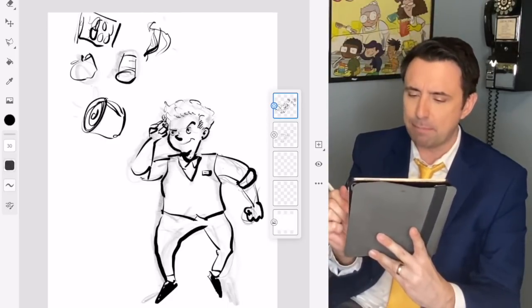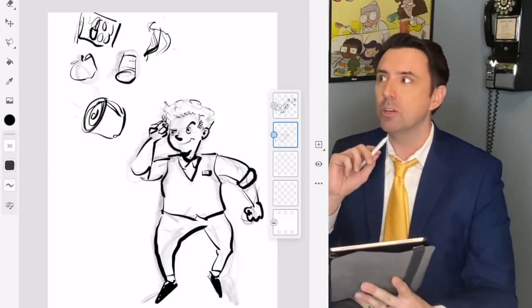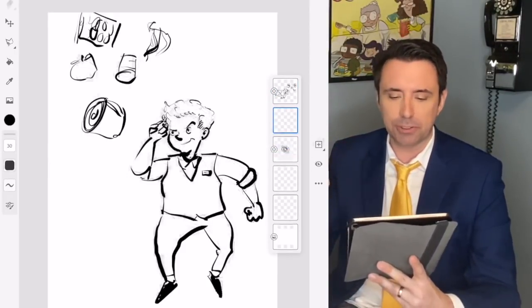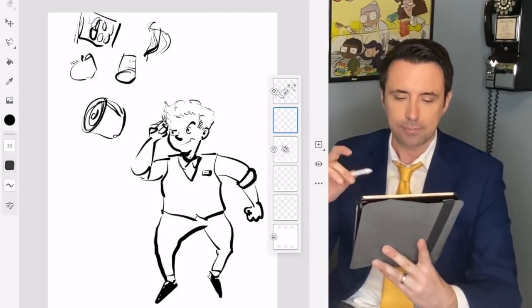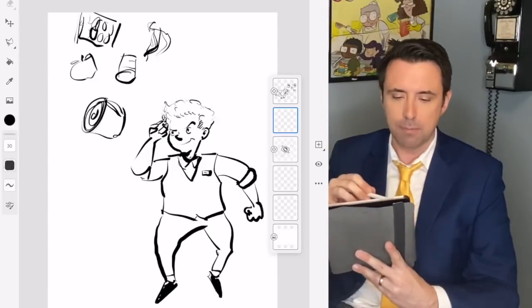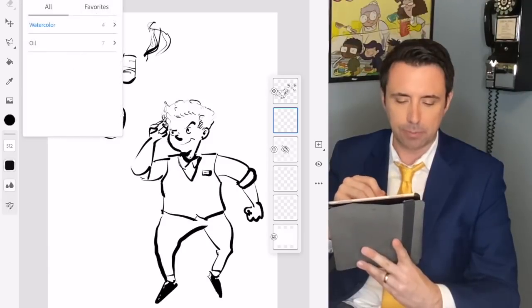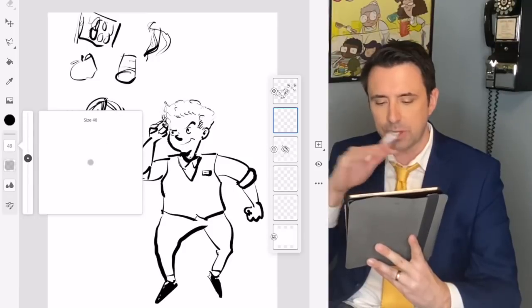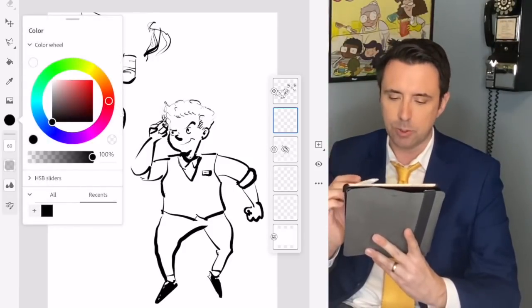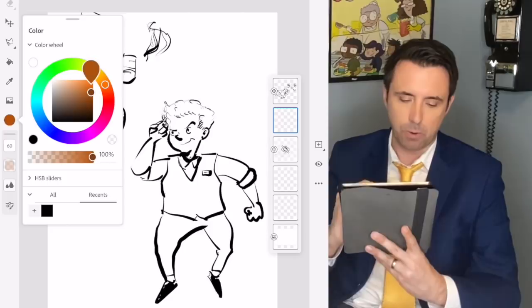All right, let me erase the layer with pencils. Get a layer for color. Okay, so let's talk about what we talked about earlier. Let's talk about warm versus cold colors. I'm going to pick my watercolor here. All right, brush size, done. I'm going to pick a warm color to color in Jane, superhero grocery manager. Let's go with some oranges.